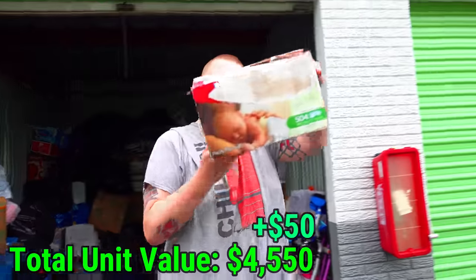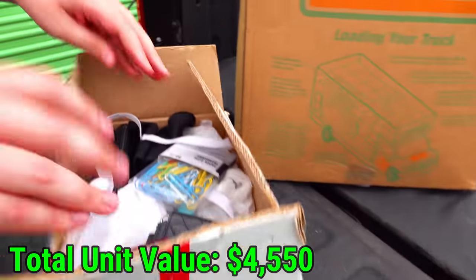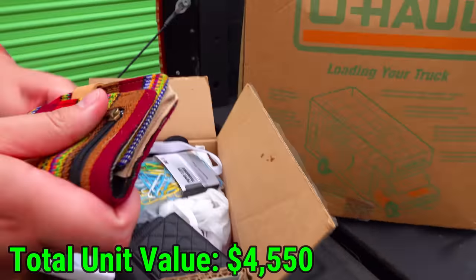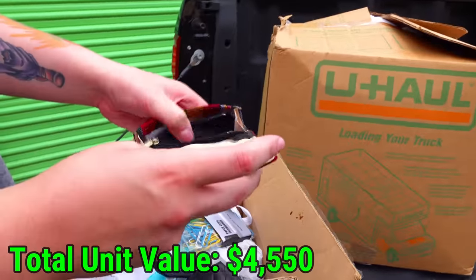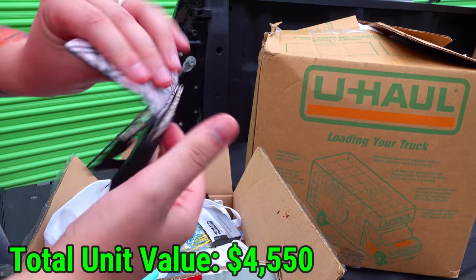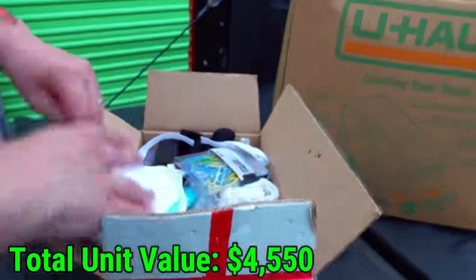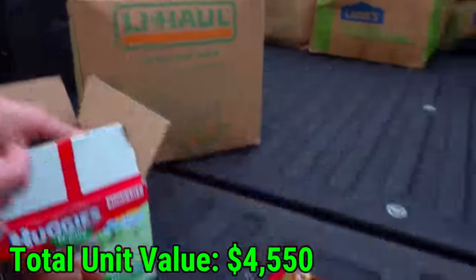Let's mix it up and go with the little Huggies box right here. Let's see what's in this one. Okay, I see wallets, that's a good sign. Yeah, but is there anything inside of them? Not in that one right there. What about this black one? Is this a wallet or a phone case? It looks like it could be both, but nothing inside of it either which way. Don't know what that is.